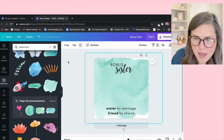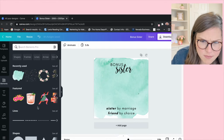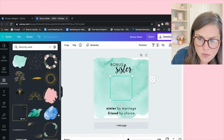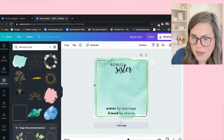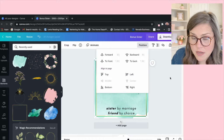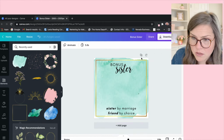I like the color. And then I have a very commonly used frame that I use all the time. I need to see if you are in my recently used. Yes, you are. It's just this gold frame that I feel adds a finishing touch to it. This looks pretty centered, but let's go back and double check. We're going to center you in the middle and see, it adjusted it just a hair. And I think that is super simple, but we need a little zhuzh.